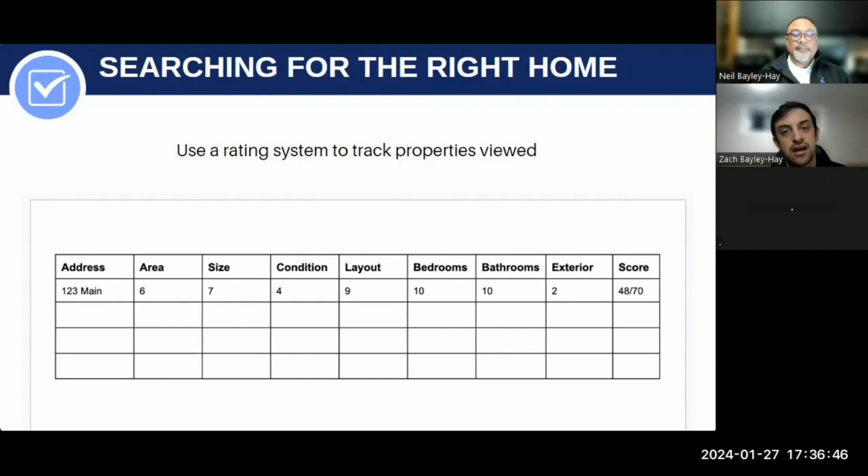And I think it's a good tool to use, and you and your partner can just sit there together, or if you're not with a partner, whoever's helping you with your decisions, you can go through it together and just say, what do you think about this, this, this? And it's a nice way to have the conversation to review a home as well.